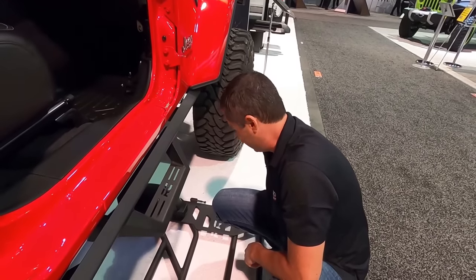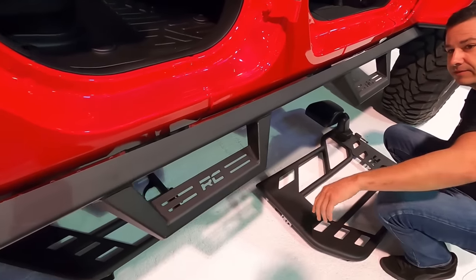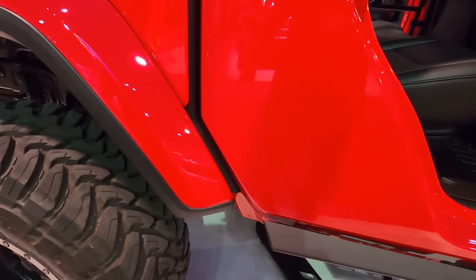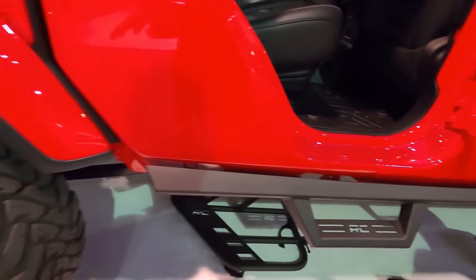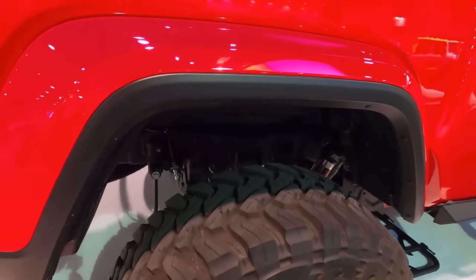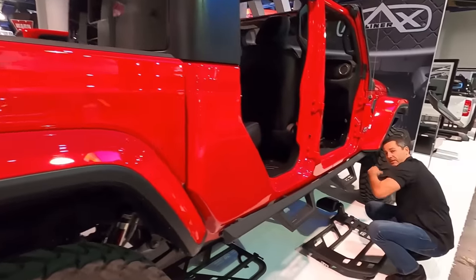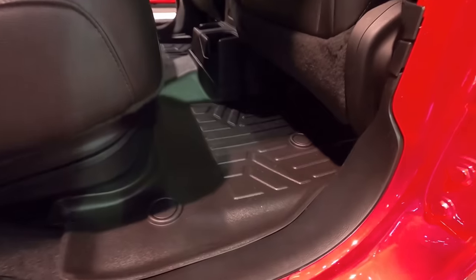Rough Country? You'll find the side steps, lift, rims. What lift is on this? It's a 6 inch suspension lift. Rims, you guys even do that too? Cool. And we've got the floor mats, all weather, all custom fit.